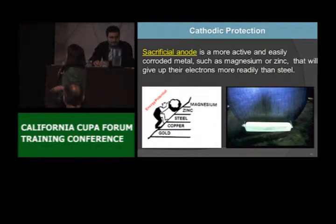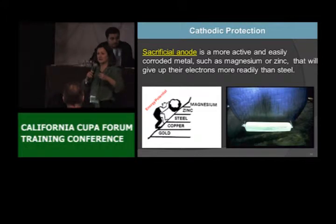Okay, sacrificial anodes: a more active and easily corroded metal. A common example would be aluminum. The idea is that it will give up its electrons more readily than steel. They're going to be attached to the tank. They're also going to be surrounding the tank or within the tank farm in the pea gravel.